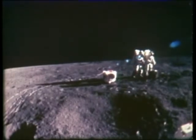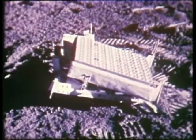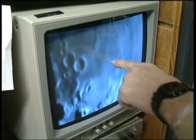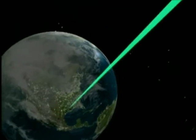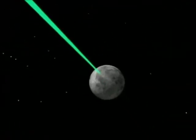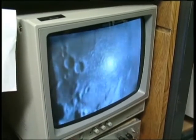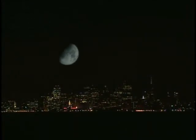More than a quarter century ago, Apollo astronauts set up reflectors on the moon. Today, they're targets for astronomers at the McDonnell Observatory, Texas. By bouncing laser beams off the reflectors, the speed at which the moon is receding can be measured to within a hair's breadth. The gap is widening by 1.5 inches a year. From this, over 4.5 billion years, the moon in our skies has shrunk to this.